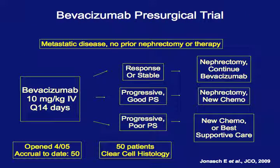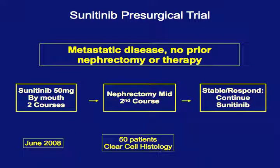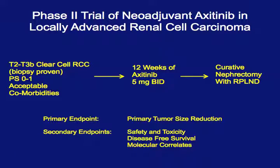Well, we've conducted several presurgical trials here at MD Anderson. This is the bevacizumab trial, where patients were treated with bevacizumab or Avastin, and then went on to surgery after 2 courses, and then went back on bevacizumab after surgery. And we recently completed our sunitinib trial. In this trial, patients received 2 courses of sunitinib, followed by nephrectomy, and then went on to receive sunitinib postoperatively when they had a response. And again, this is my axitinib trial that I talked about earlier, where patients with locally advanced disease receive 3 months of axitinib and then go on to curative nephrectomy.